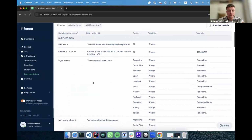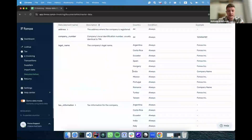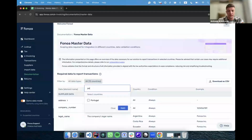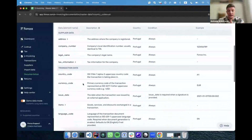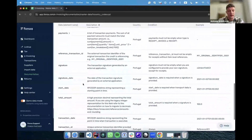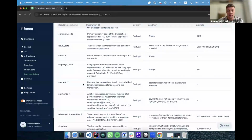You can see all of the fields that we collect based on the different countries that we support. And you can see, okay, this is the list of all of them. But if we go ahead and filter them, for example, with Portugal, one of my favorite examples, you can see that we roughly take 3 types of data. Supplier data, in this case, your company, the company that's doing a sale; transaction data, all of the information about line items, about taxes, about amounts, etc.; and then finally, there's also customer data that you might send along with the transaction.